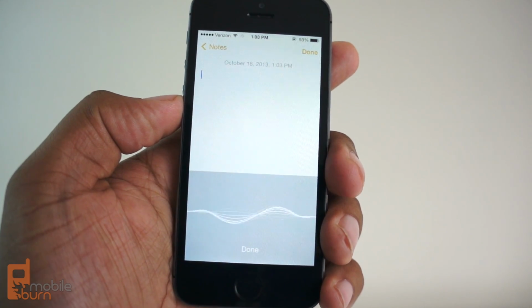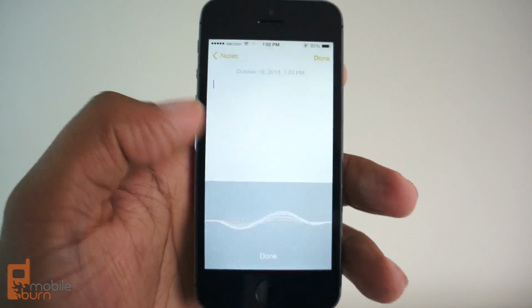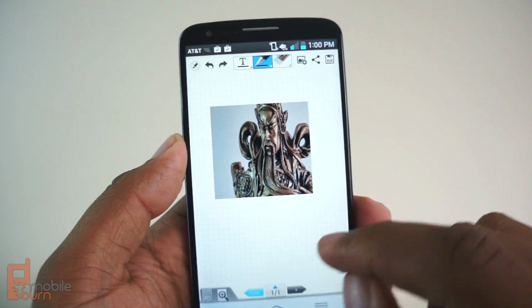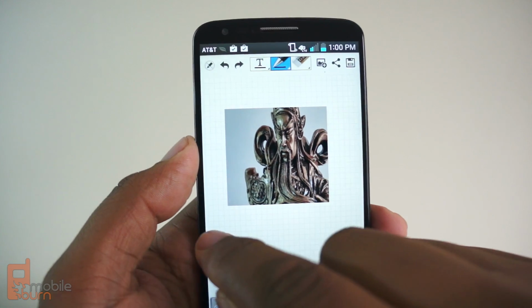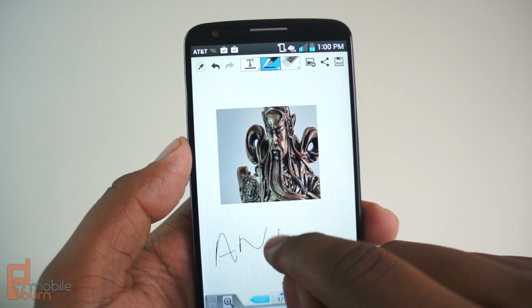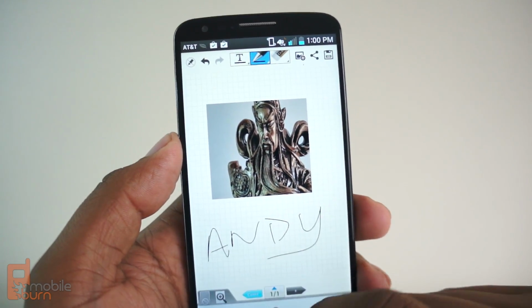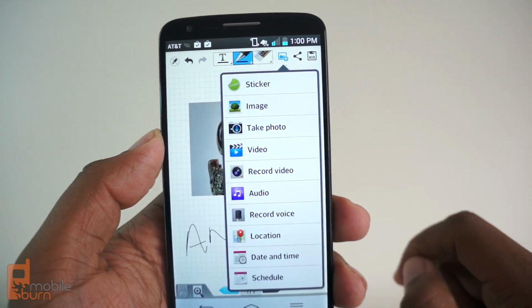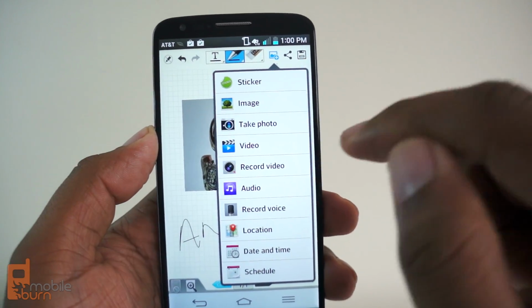The 5S also includes a number of utility apps for notes and reminders, but the G2's cup runneth over with such apps. There are multiple apps for notes and memos, and with each app is a subset of options that allow for the creation of more diverse notes that can include text, video, photos, audio, all in one place.